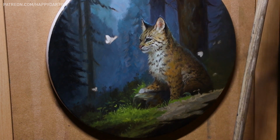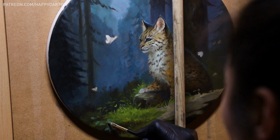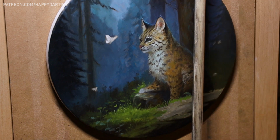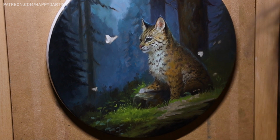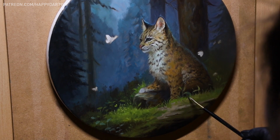I also tried to make the edges fairly soft to create a dreamy effect throughout the piece, particularly in the glowing halo aura thing around the yellow butterflies.